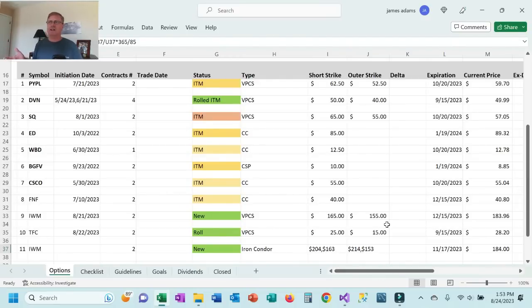This is the second iron condor. I had one expire last Friday, and I'm expecting the same thing with this one. My guess is it will probably expire outside the money. I may try to roll it, but it's a little more difficult to roll an iron condor, at least with Schwab. So if it's like it was last time, it'll probably just expire outside the money. It's very, very similar to the one that just expired. I think on the call side, that one was 207 and 217. This is 204 and 214.